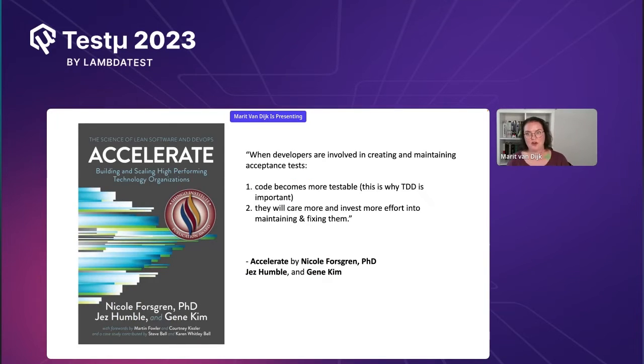Make sure that developers are involved in creating and maintaining acceptance tests. For several reasons, the code becomes more testable. This is why TDD is important. And the developers will care more and invest more effort into maintaining and fixing those acceptance tests. This is a quote from Accelerate by Nicole Forsgren, Jez Humble, and Gene Kim, which I think is a great book. It rang so many bells for me. So much of what they have researched also aligns with my 20 years of experience working in IT. So I recommend that book as well.